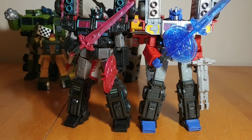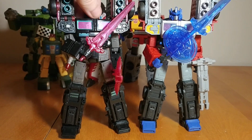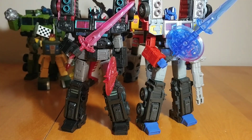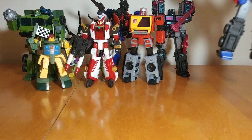If I had to absolutely pick one over the other, I would pick Scourge. I think these paint apps, the light piping, just looks so sick on this mold. But the standard Laser Optimus is still really good, where I don't really want to have to pick if I don't have to. But yeah, there's them. At number 4.